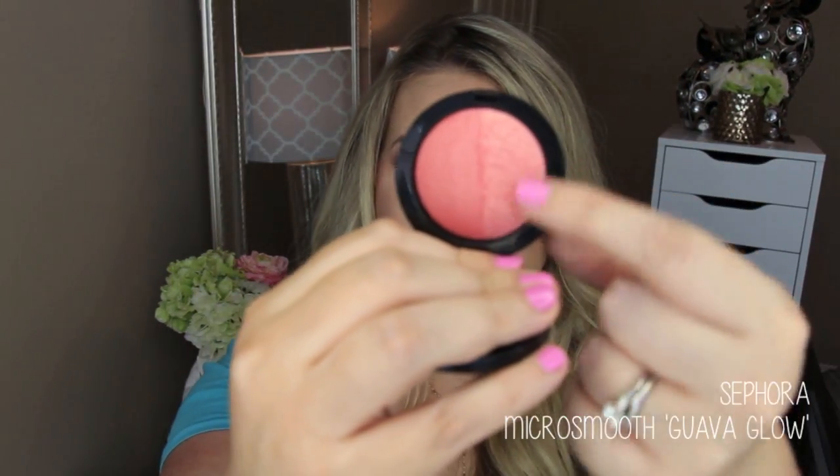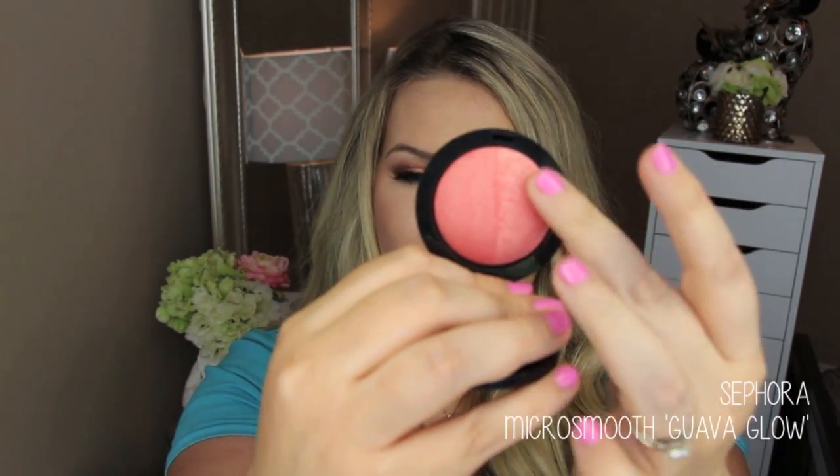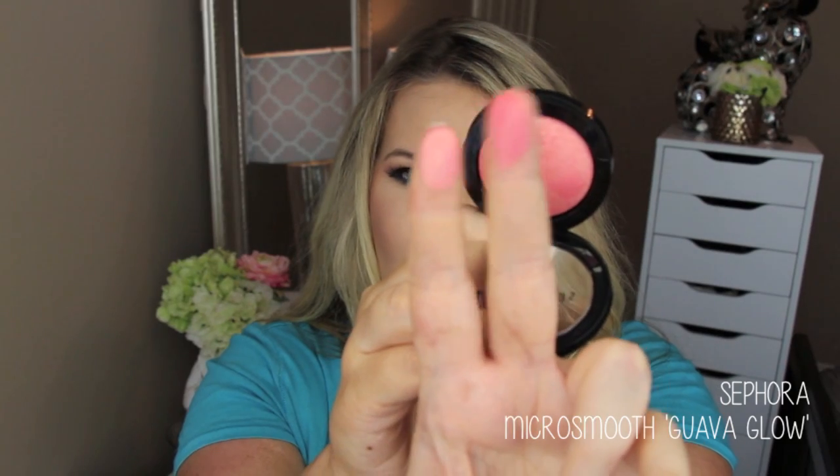So she swatched it on her hand, and I swatched the Tom Ford blush on my hand. And honestly, they're so similar. This is a little bit lighter, a little bit more of a sheen to it, but it's gorgeous. So it has two different shades, as you can see, a lighter, more shimmery shade and then a deeper coral. So I'm gonna swatch them where you can see. The deeper coral is going to be on this side, and that's the lighter one. It's the blush that I'm wearing on my cheeks today.